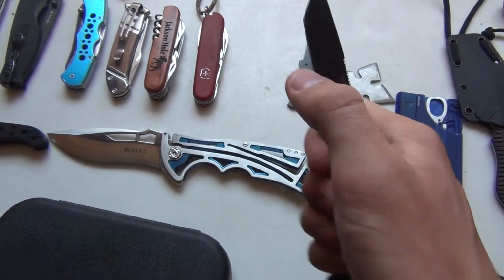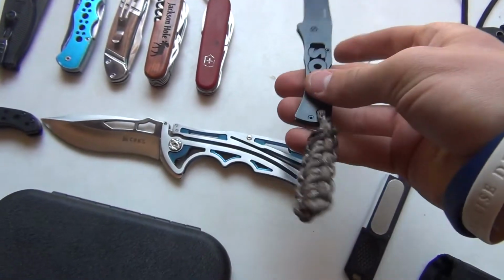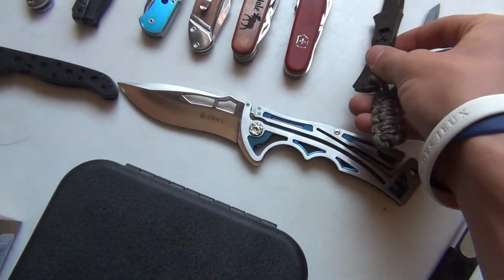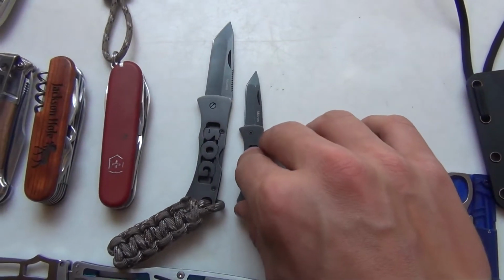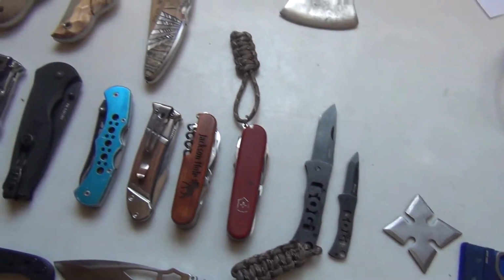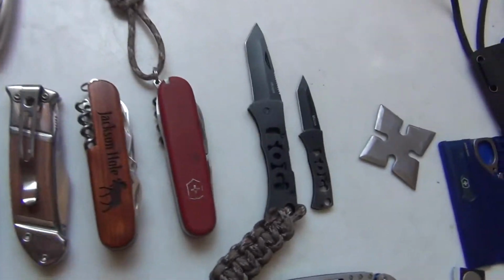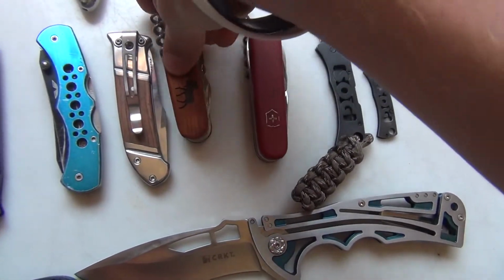And here is a SOG Micron 2. It's his big brother. I have a paracord fob on it. And as you can see, the size comparisons, Micron 2 is much bigger. Don't really use that. My friend uses it on the keychain and he loves it. I just kind of bought it to complete the set. And then we have a, whoops, picked up the wrong thing.